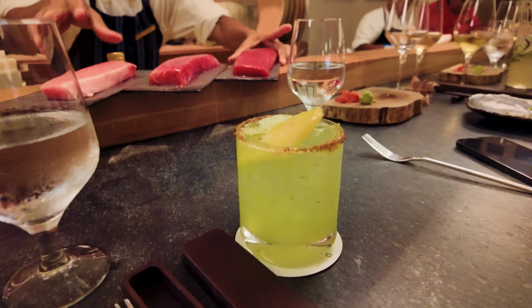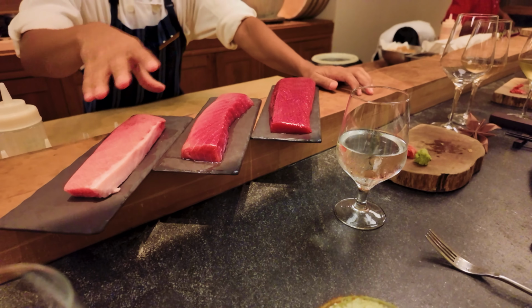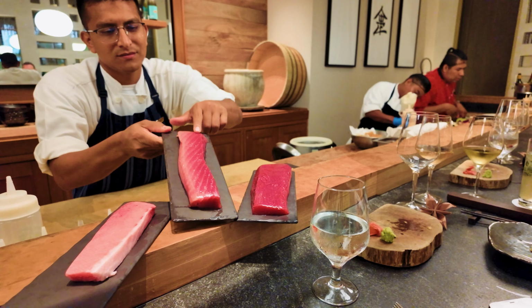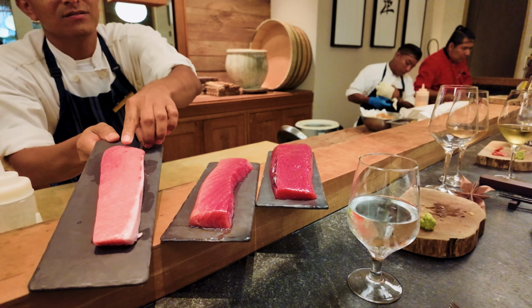This is bluefin tuna, all is bluefin tuna. Yeah. But have with different parts. Yeah. The first is sakami, the loin. Chutoro is half and half. Yeah. Half loin and toro. And the last one is the belly.